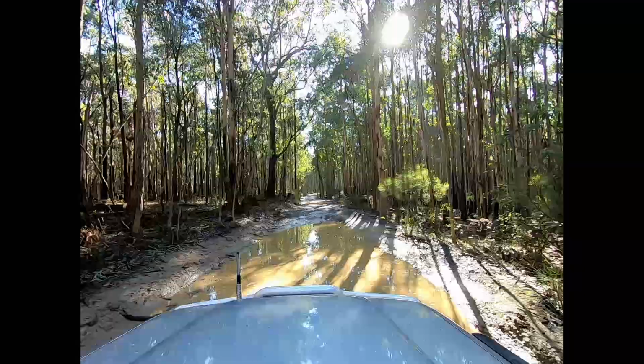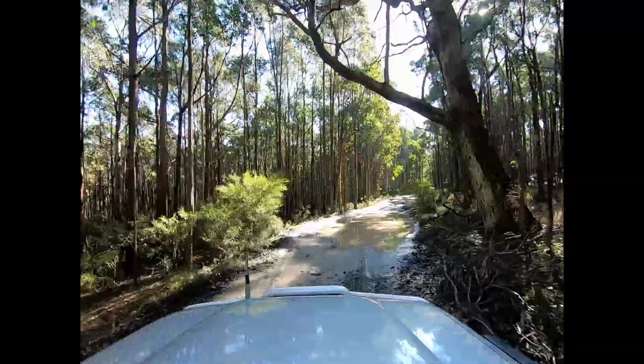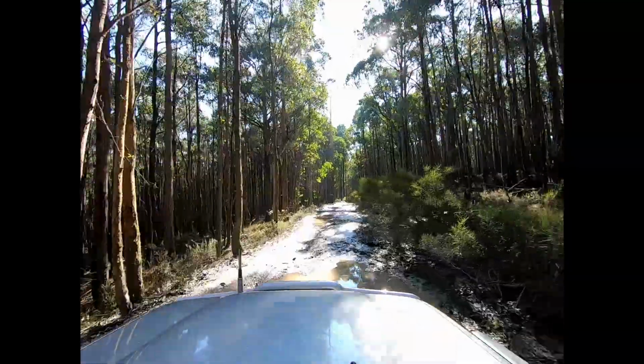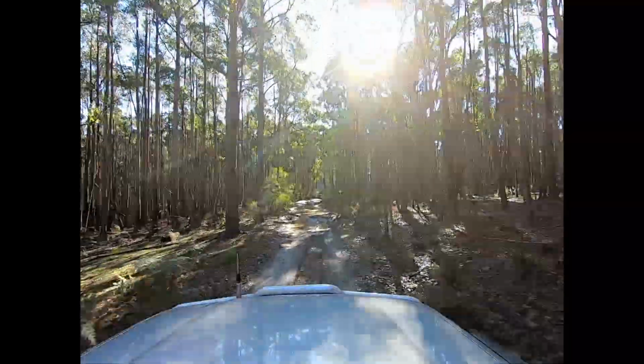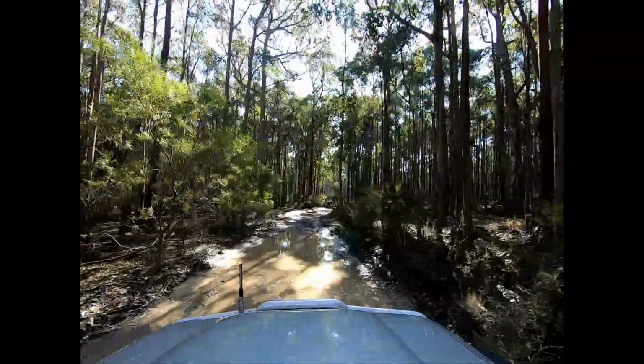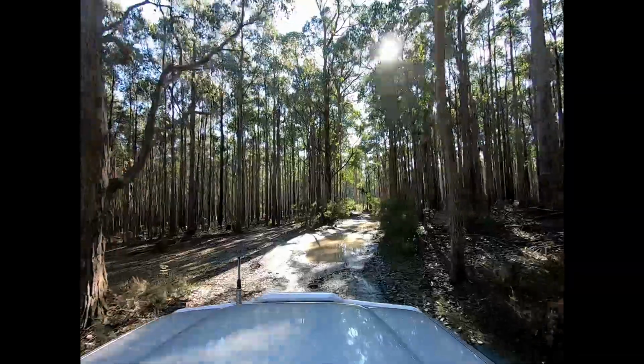Once we were sort of confident that the holes had been infilled well, we more or less drove through all of them at this end of the track. Still a nice drive, but it's really probably not really a four-wheel drive track, this section. It just obviously gets pretty muddy, but the track's actually pretty good. There's been a fair bit of maintenance work up this neck of the woods.